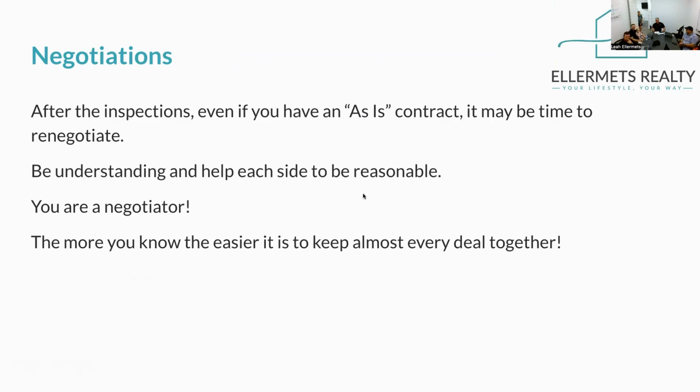Be understanding with both sides, of course. We understand why your seller didn't replace the roof. It hadn't been leaking. We just can't get insurance, and if we do, it's going to be super expensive. So it's going to have to be done, whether it's us or the next one. Help them. You're the negotiator. The more you know, the easier it is to keep almost every deal together. That's all there is to it, guys. That is the end of home inspection training.